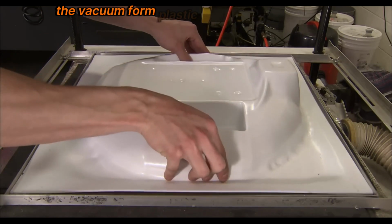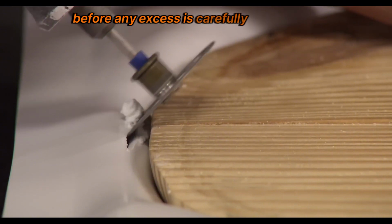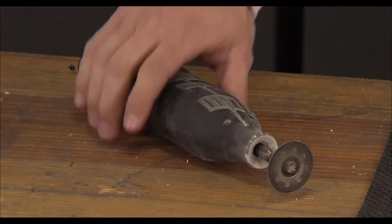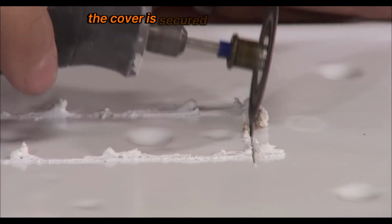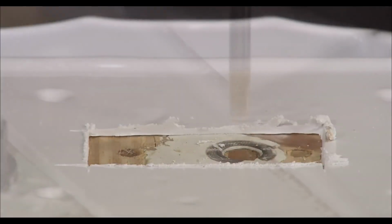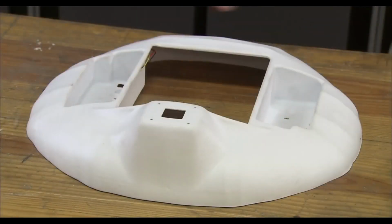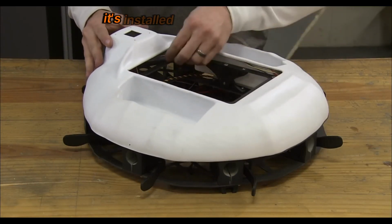The vacuum-formed plastic is set aside to cool and harden, before any excess is carefully trimmed off. A rough opening for the payload mount is then cut, through which the cover is secured to the computer-guided milling machine. This finalizes the shape to precise specifications. Once the cover is complete, it's installed on the upper frame.